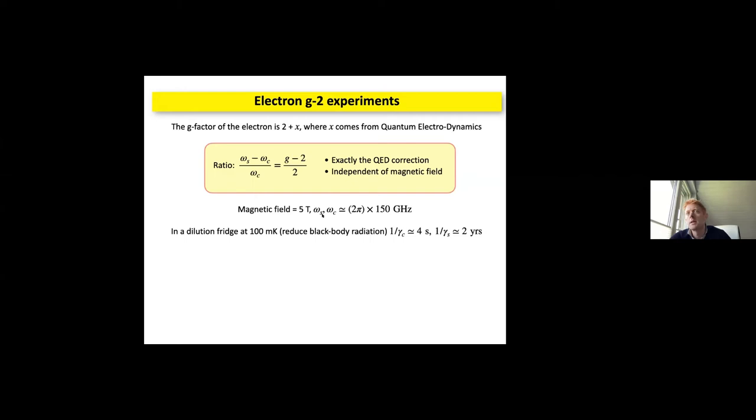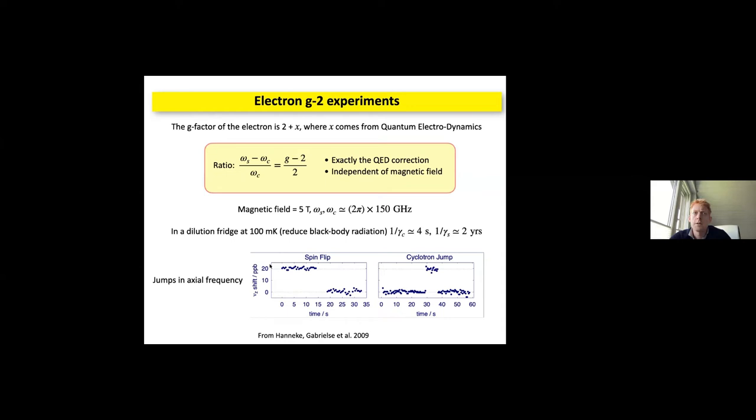With the spin and cyclotron motion, if they come into thermal equilibrium, you'll find they're in the ground state. There will be some mechanisms by which excitations do get in, but you can find out what the lifetime of these states will be. For the cyclotron motion, the lifetime of states is several seconds. For the spin, it's 2 years or so. So these are systems in which quantum mechanical states live for a long time. I'll come back to how this is measured. It's about jumps in the axial frequency, actually.